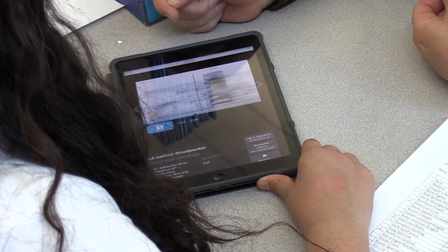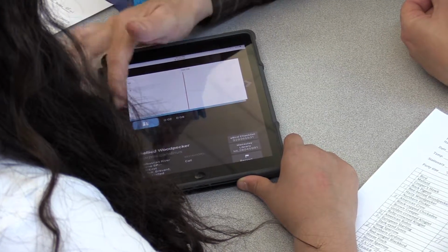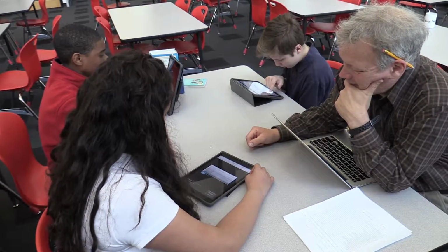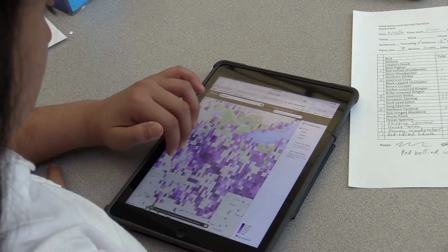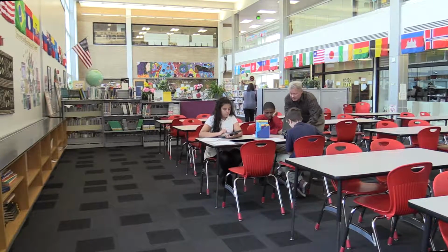I think they feel excited about putting down data that can actually be of use to a scientist. And I think they also feel like scientists as they are gathering this data and submitting it and looking for ideas for future science projects.